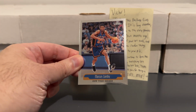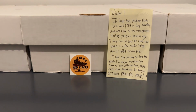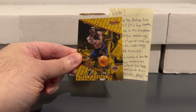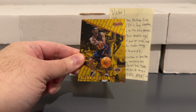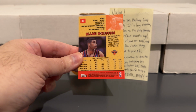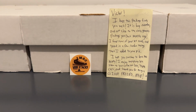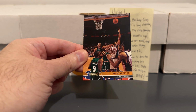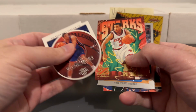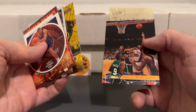Definitely don't have this Marcus Camby Topps Chrome. Definitely don't have this Allen Houston Bowman's Best, which again is pretty crazy because Allen Houston is the Knicks player that I have the second most cards of, right next to Patrick Ewing. But I know I don't have that one, and I know I don't have this one either. Stadium Club Allen Houston. So I think you went 5 for 5 on those, BK. Pretty sure I don't have any of those.